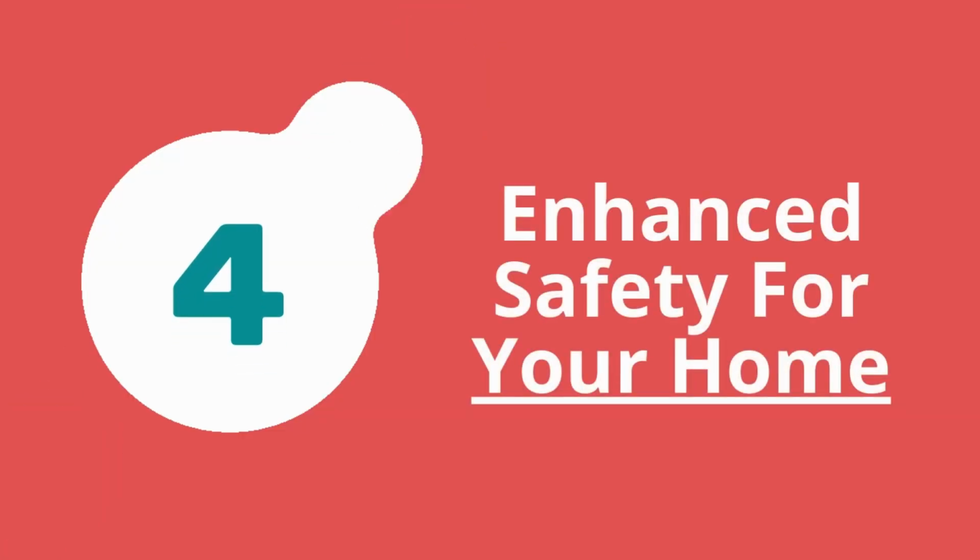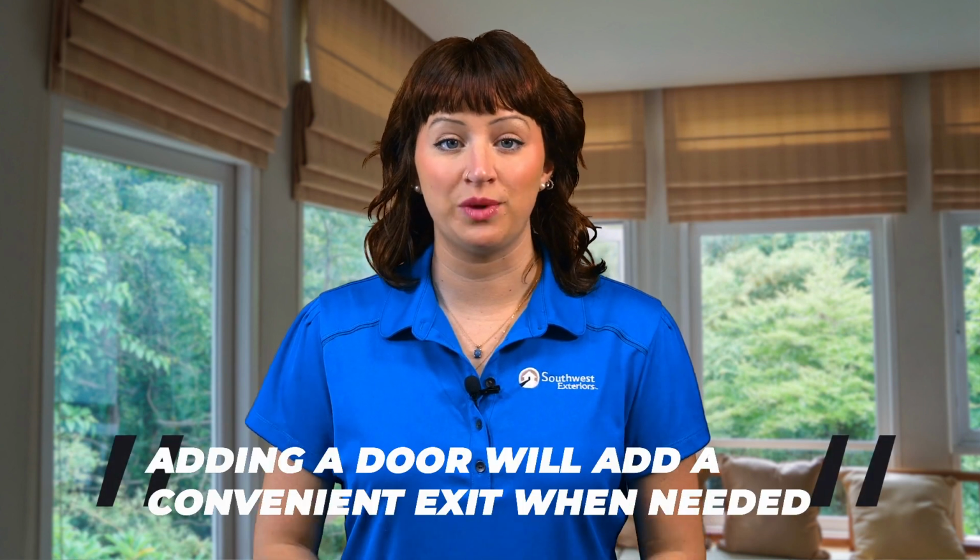Number 4, enhanced safety for your home. Adding a door to a wall with small windows or windows that do not open provides you with an easy exit in case of an emergency, such as a fire. So, if you have a room potentially in a secluded area of your home, adding a door will provide you with a convenient exit when needed.